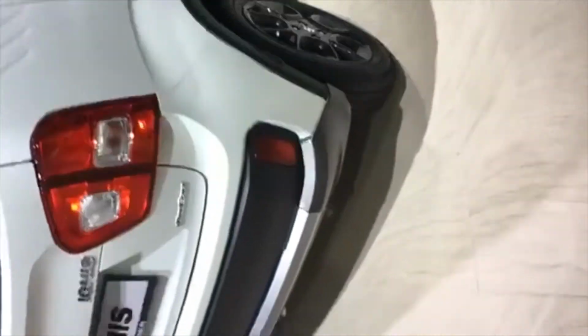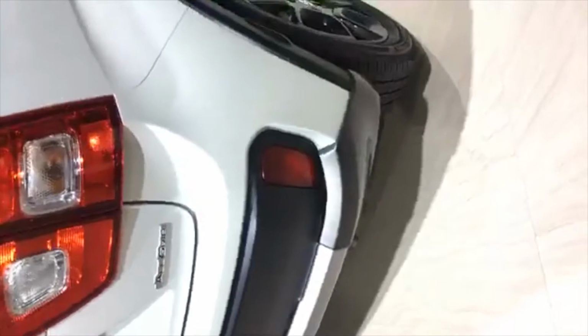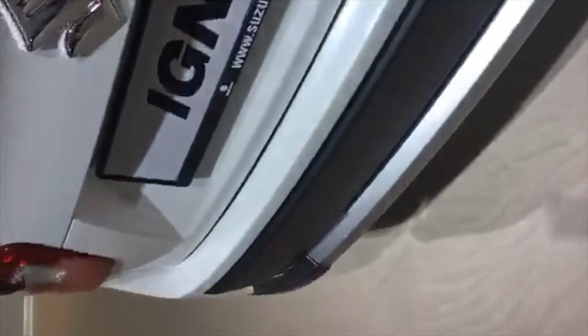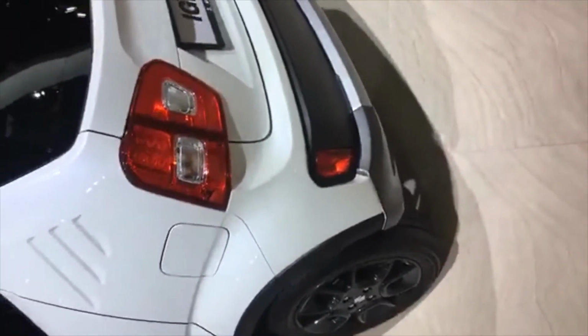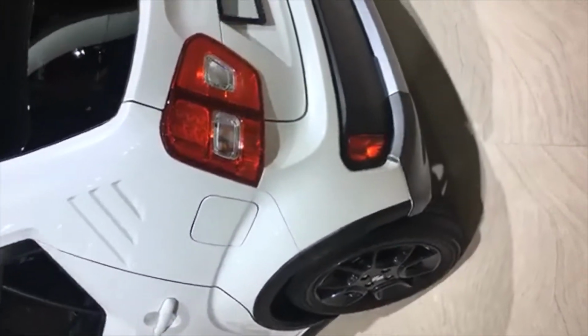And I really like those reflector elements which are missing on the Indian Ignis. That is what makes the bumper of the Indian Ignis, the rear bumper of the Indian Ignis, look so drab. This could have helped offset that bulk of the black cladding. Here's another one, black alloys, a few decals here and there.